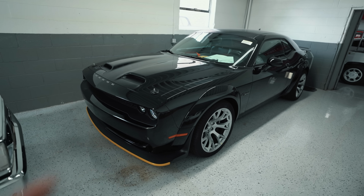Okay, it's a super expensive Hellcat, more than I would want to pay for it, but there's a great story behind it. Back in 1970, there was a gentleman by the name of Mr.